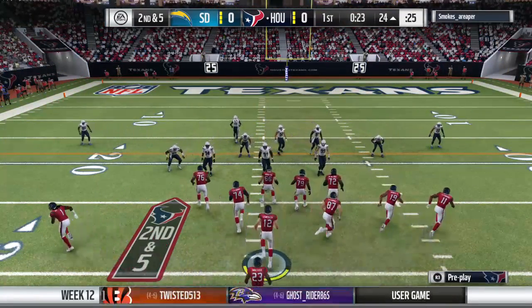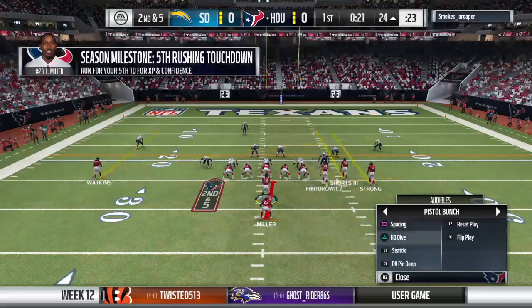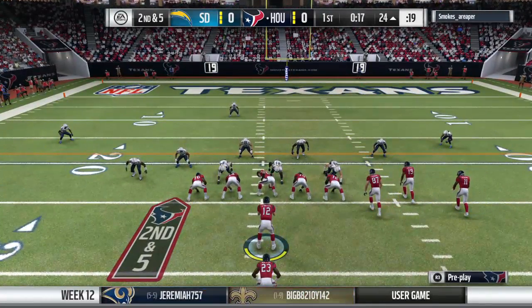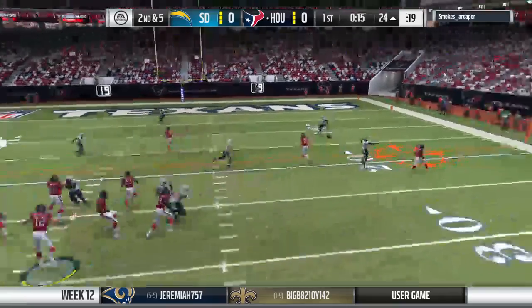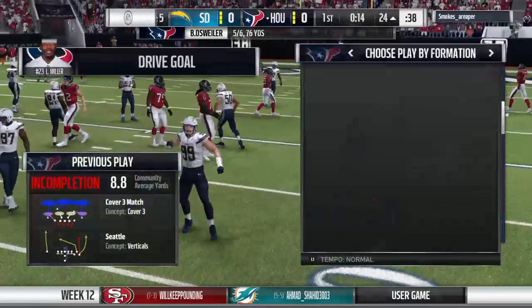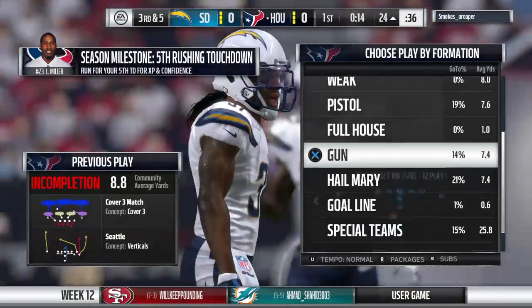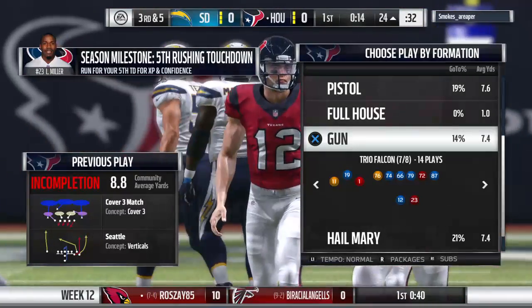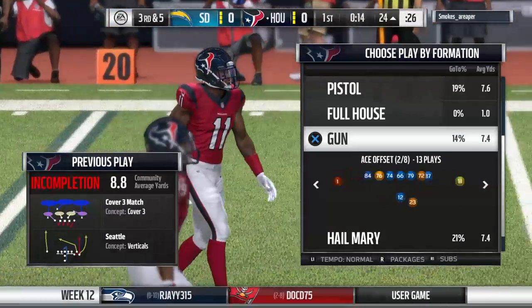It's second down. Another pistol look here. They'll come out in the pistol. Now Osweiler on second down. That is incomplete. Jalen Strong, the intended receiver. And just like that, it's third down. It's always tough for the guys throwing the football when he sneaks a hand or two in and bats it away.